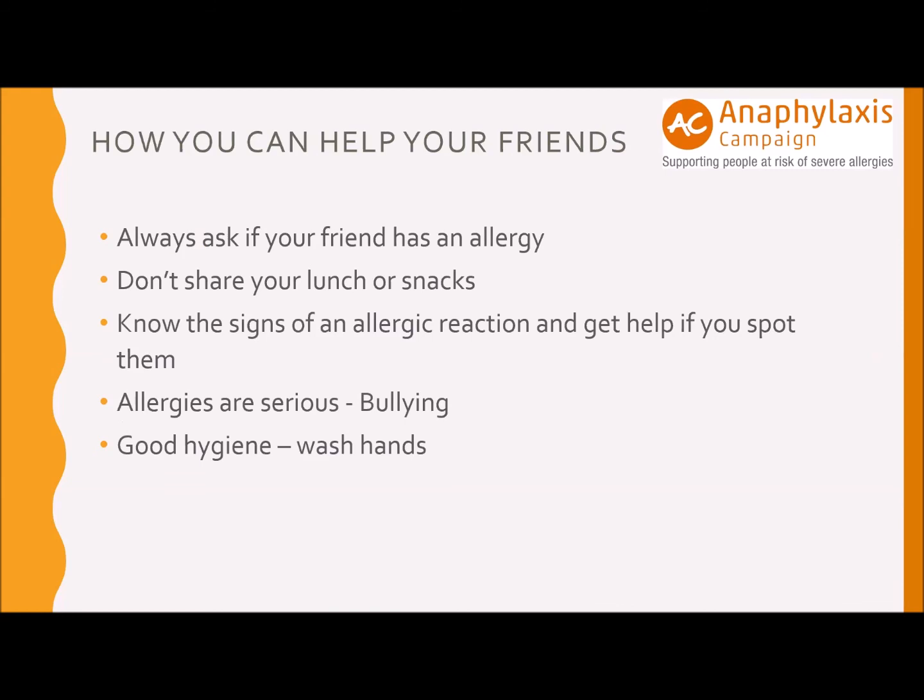If your friend has an allergy, these are the things you can do to keep them safe. Ask if your friend is allergic to anything and ask them what those things are. Don't share lunch or snacks with your friends and try to look out for your friend at mealtimes. Know what to look for and when to get help. Make sure people do not make fun of allergies. They are very serious. Take care to wash your hands well to protect your friend.